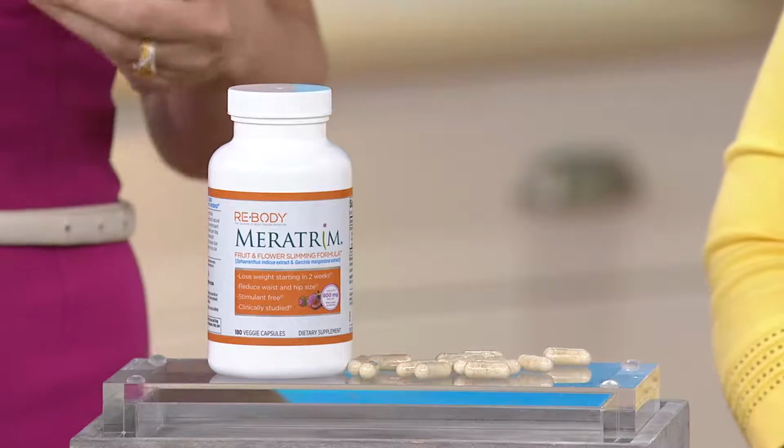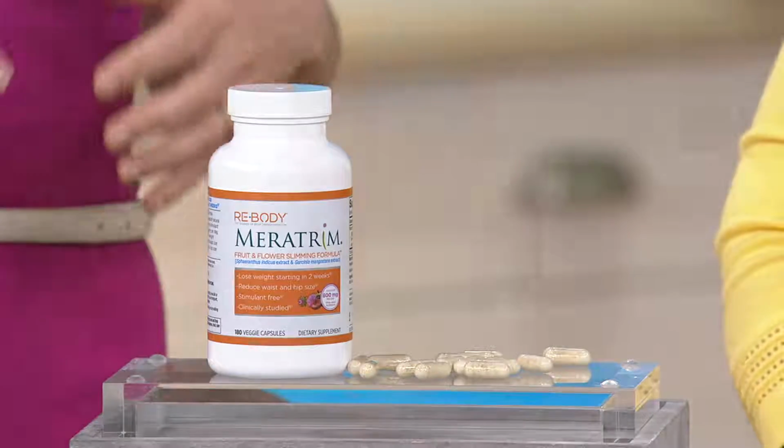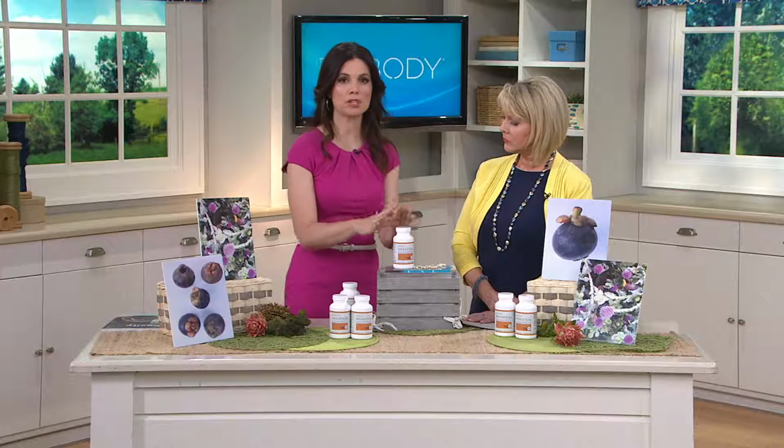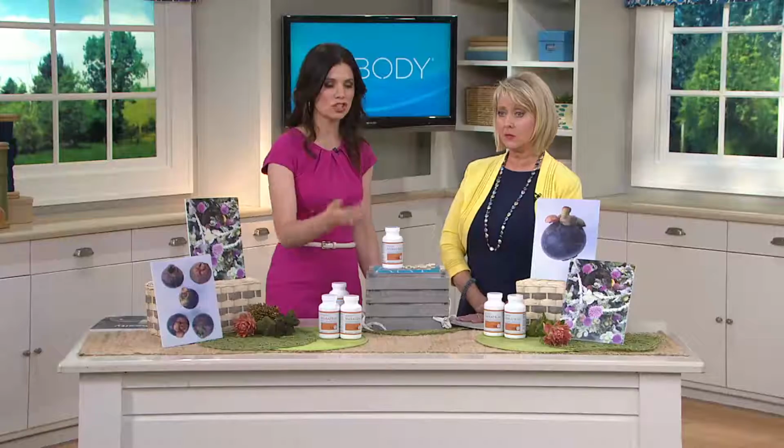If you want to reduce the weight in your hips and in your midsection, in your waist area, then Meratrim is the product that can really be that for you. And it's stimulant-free. It's part of a very simple program. It's not like we're asking you to go on a strict diet. You're eating a regular 2,000 calorie a day diet, which is what most of us eat, or even a little bit less, and then walking 5 days a week. That could be getting out there, like I love to garden, or taking your dog for a walk. It's such a great feeling.